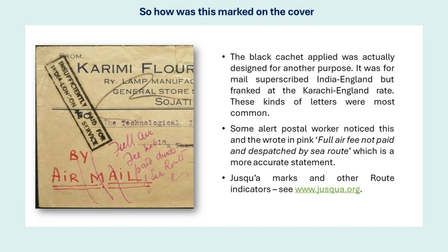However, this was noted by some alert postal worker, and he wrote the pink endorsement, "full air fee not paid and dispatched by sea route." This is a more accurate description. And marks like these, the black boxed cachets, are interesting. And if you go to my website, shuskwa.org, you'll see examples of several of these.